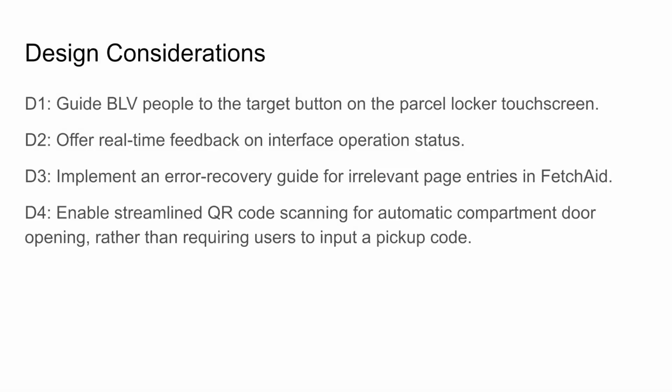So we have derived 4 design considerations for this phase, according to the prior work and our investigation with parcel lockers. First, our system should guide BLV people to the target button on the parcel locker touchscreen. Second, it should offer real-time feedback on the interface operation status. Third, it should implement an error recovery guide for irrelevant page entries in FetchAid. Finally, FetchAid should enable streamlined QR code scanning for automatic compartment door opening in the later phase, rather than requiring users to input a numeric pickup code.